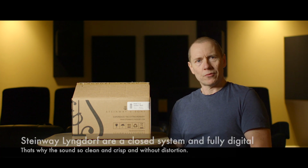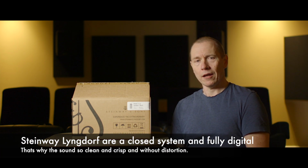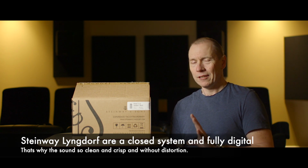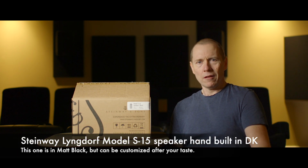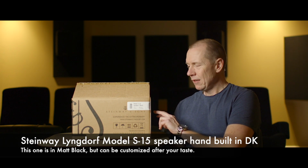Steinway Lyngdorf builds systems that outperform everything else we have heard so far in our 20 years in this business. We have heard a lot of different equipment here in our home cinema. So Steinway Lyngdorf was really a game changer for us. They really reproduce every little notch in the sound, in the movies or in the music. So we're upgrading our cinema, as I said. And this one is the Steinway Lyngdorf Model S-15.